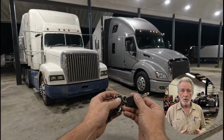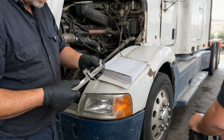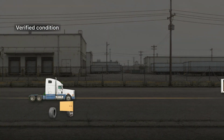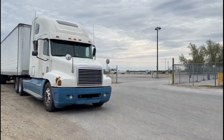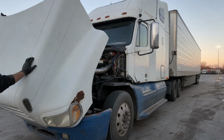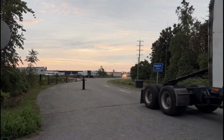The smart owner-operator is not the person who automatically buys old. It is the person who buys verified condition, has the cash to handle the condition that remains, and confirms that the truck can earn money on the work available. Even a mechanically sound tractor can lose that calculation outside the repair shop. A truck can be mechanically capable of hauling freight and still be a bad business asset if it cannot legally reach the work. That legal question can erase the savings before the truck ever reaches a repair shop.